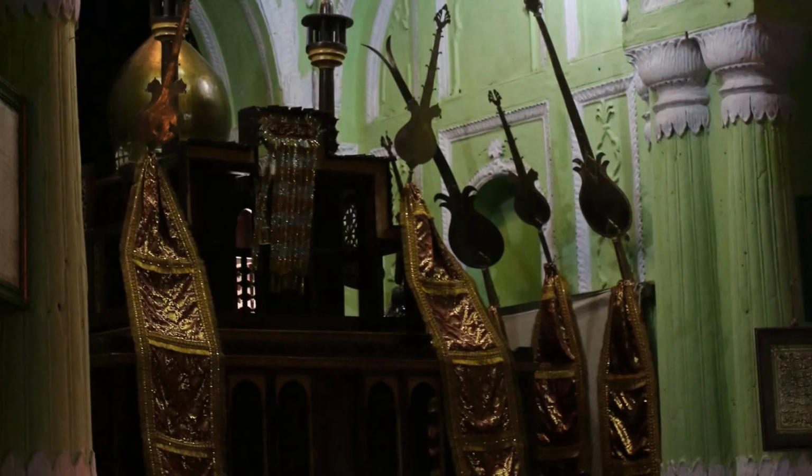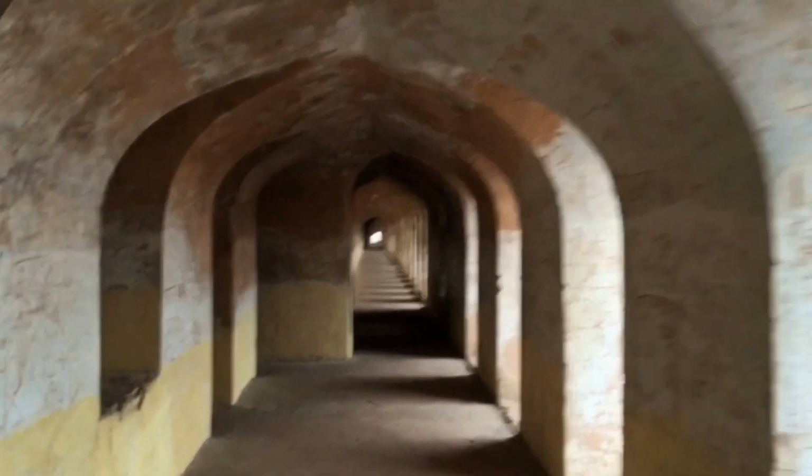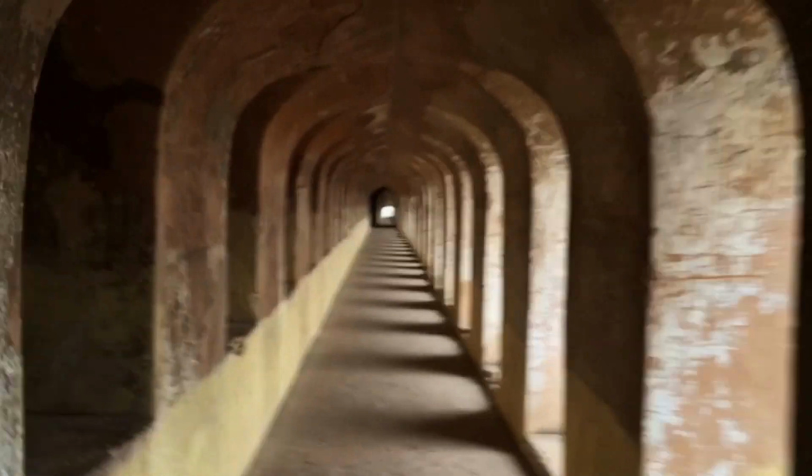Now, the Bada Imambada has many other elements as well. There's a mosque, there are stepwells, but the most interesting element is actually the Bhool Bhulaiya. So what exactly is this Bhool Bhulaiya? Now, Bhool Bhulaiya is something which happened not by design, but by an engineering feat which was achieved to reduce the weight of the building, especially on the upper levels, so that the weight on the columns is reduced and the building becomes more stable.